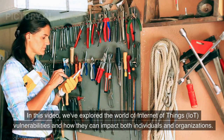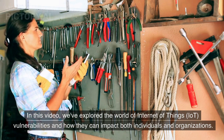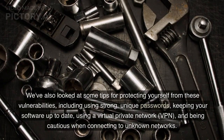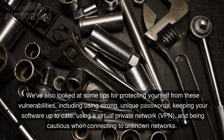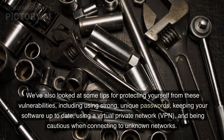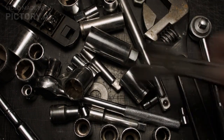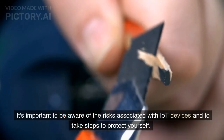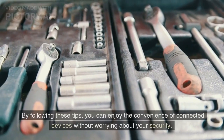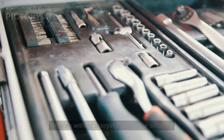In this video, we've explored the world of Internet of Things, IoT, vulnerabilities and how they can impact both individuals and organizations. We've also looked at some tips for protecting yourself from these vulnerabilities, including using strong, unique passwords, keeping your software up to date, using a virtual private network, VPN, and being cautious when connecting to unknown networks. It's important to be aware of the risks associated with IoT devices and to take steps to protect yourself. By following these tips, you can enjoy the convenience of connected devices without worrying about your security.